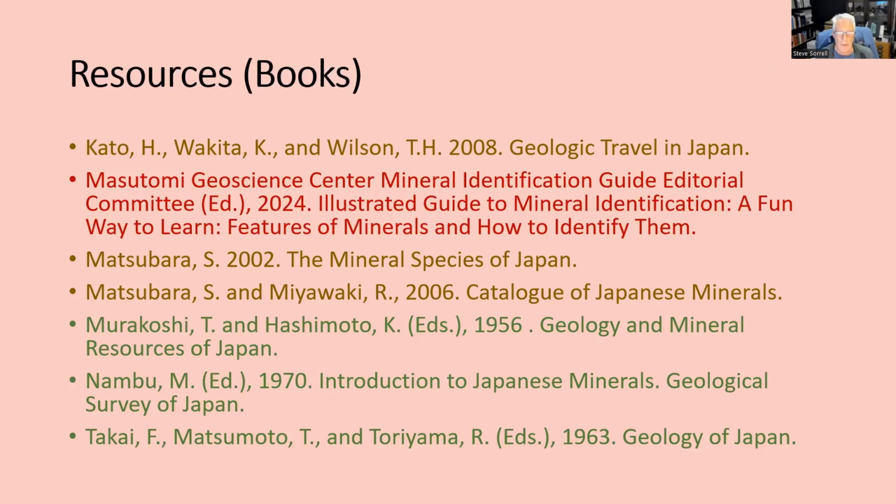In terms of the books, the resources, I've color coded this. You've got the green ones, which are actually written in English. You've got the red one, which is only in Japanese, in kana. So it's interesting to try and determine what some of the particular locality names are.